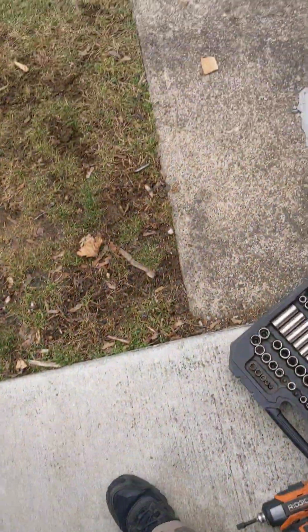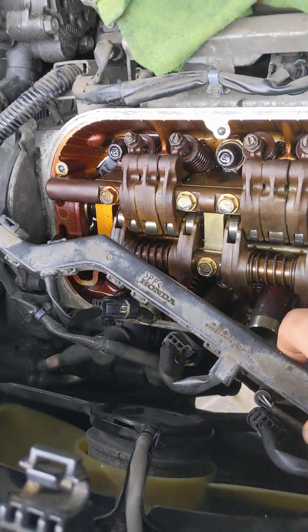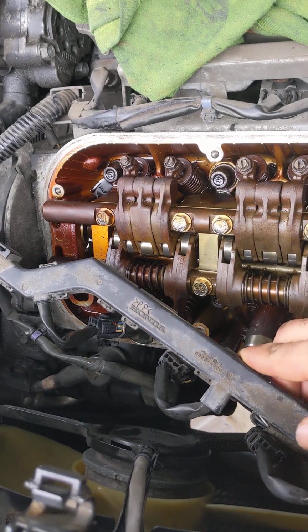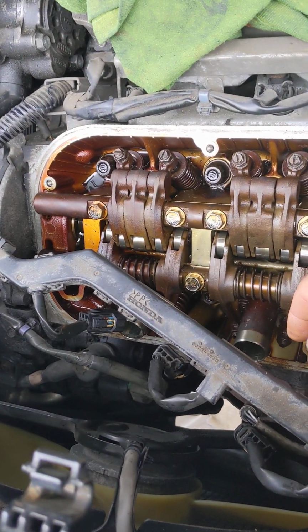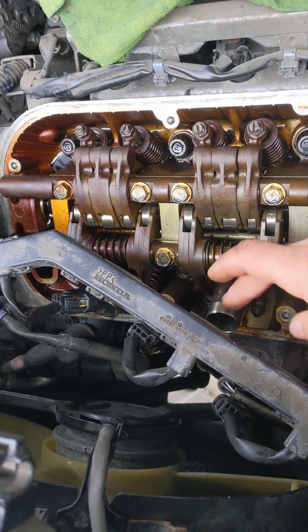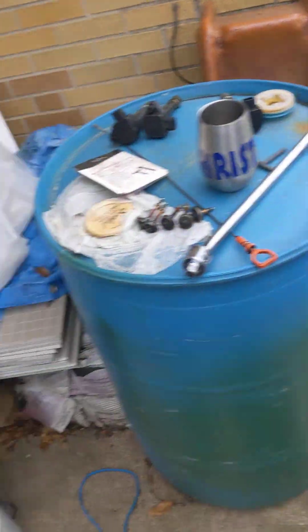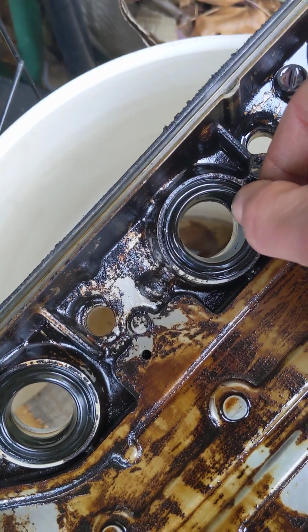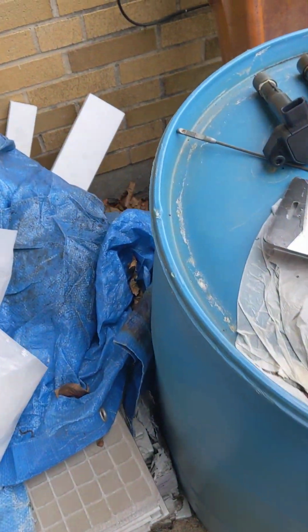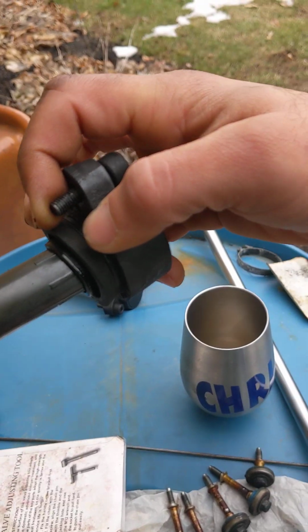Oh, there goes my impact wrench. So I took the spark plugs from bank 2 just to see if I had any issues there. I ended up getting cylinder number 5 was completely soaked in oil, and then I found out I had a torn spark plug tube seal, which you can see right here. So this is torn, and it was letting the oil in there, and the coil itself is not looking too well. The boot up here is all messed up.